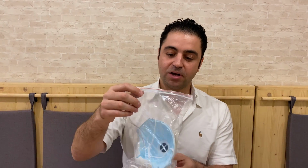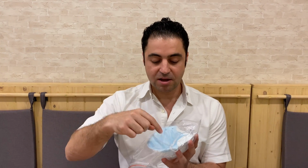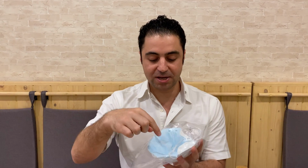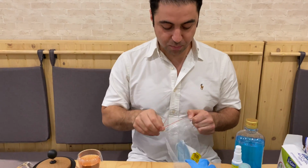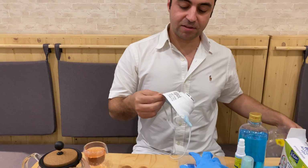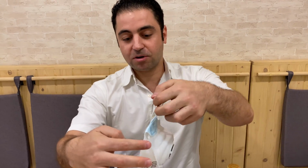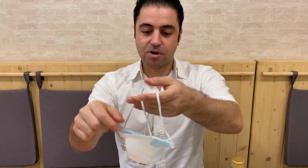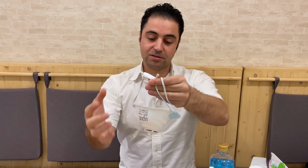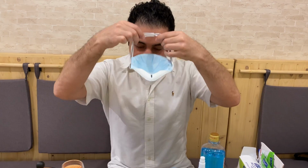As you can see, when I don't wear my mask, I store it in a bag like this, because I want to prevent the virus droplets from entering the inner part of the mask if people are sneezing around me. It's very important. Also, when you put on the mask, you want to avoid touching the outer part. You can see videos on YouTube on how to put on the mask, but you want to touch it from over here. Don't touch the outer part, and just very carefully put it like this.